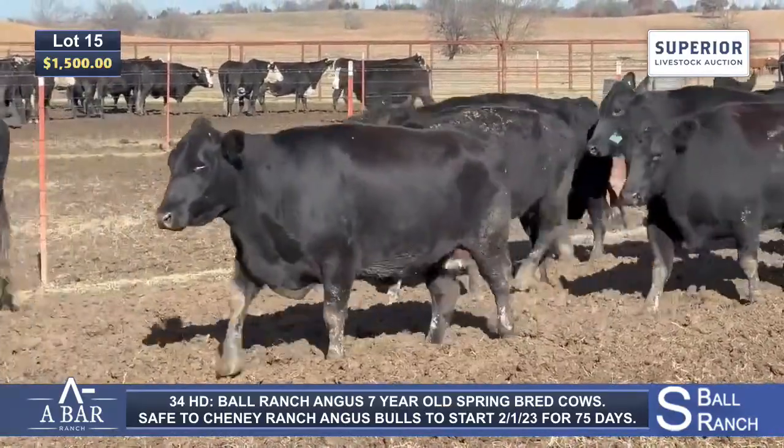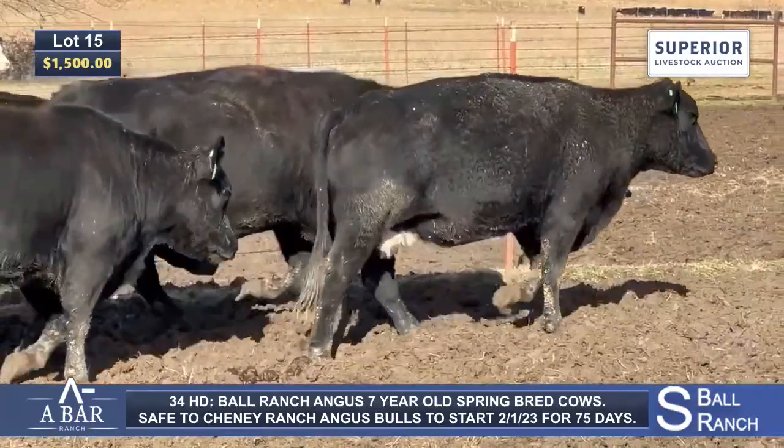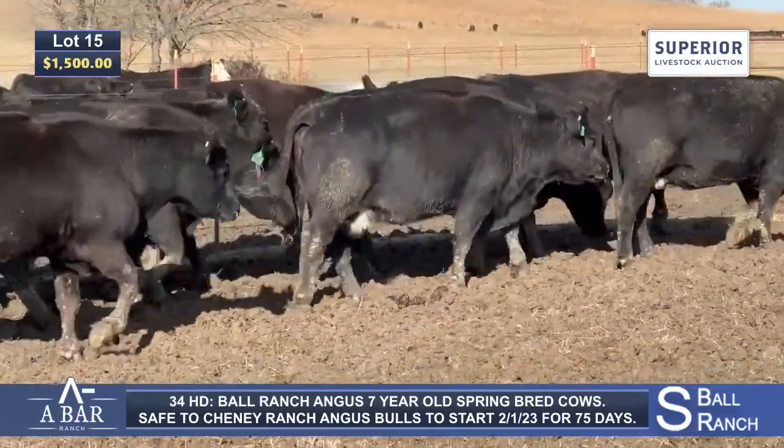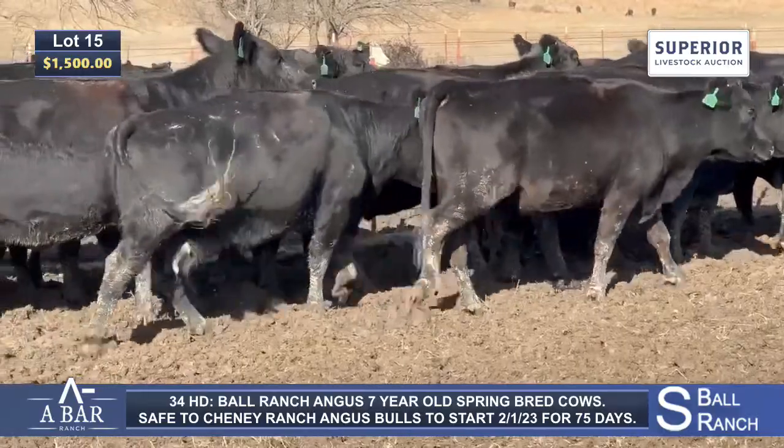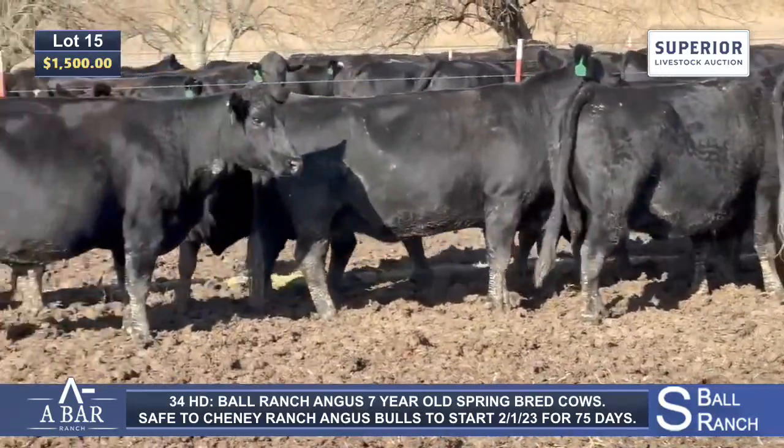These are the ones that have earned their keep. Big-bodied, beautiful set of Angus cows. Here they are, and you've got to like them. And these are the proven producers, starting in February, and proven producers is right. Here we go.